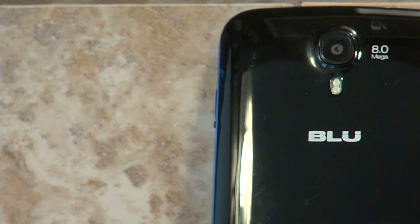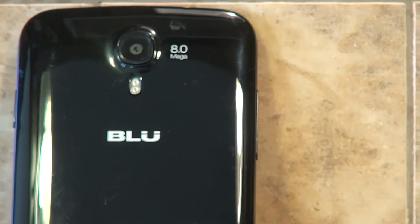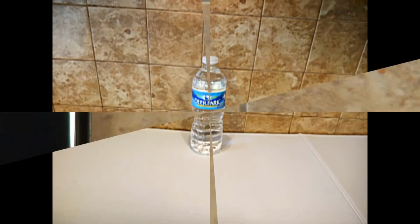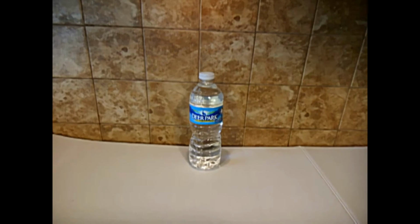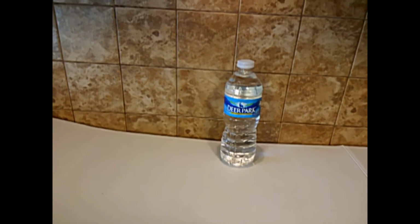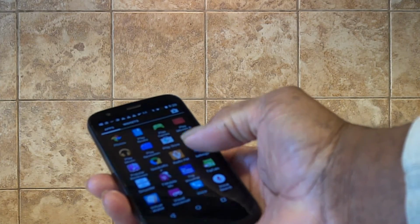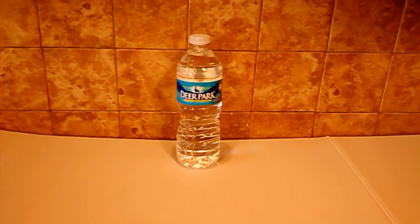Okay, let's try some video. First, we're going to start with the Blu 6.0 HD 8 megapixel camera. The video is decent but lacks image stabilization. That's why you see all the wobble in the video, but the color representation is great. Now let's try some video from the Moto G. As you can see, the same color inaccuracy. It's like the white balance is off on it.